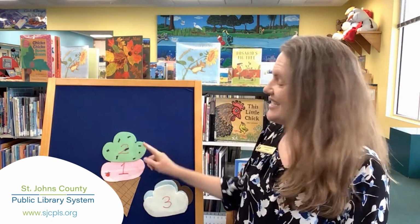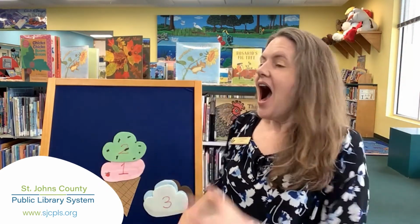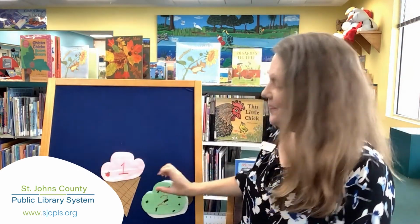How many do we have left? 1, 2. 2 scoops on my ice cream cone. 2 scoops looking oh so yummy. The sun was high on this hot summer day. So I ate my scoop right away.